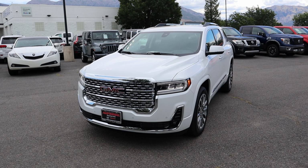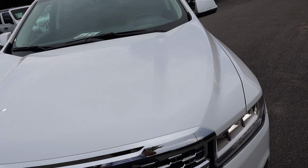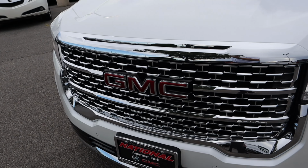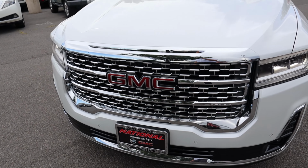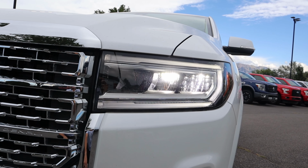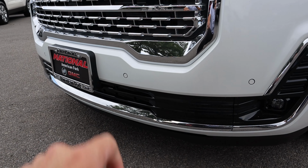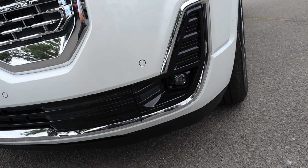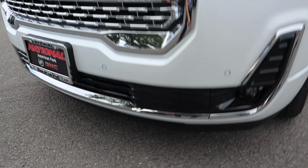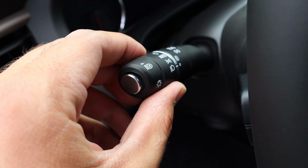Let's go over the front end of the Denali. So first off, what you guys will notice is we have these distinctive lines here on the hood, and I think it looks fantastic here with this white paint. Got the GMC logo there front and center, obviously massive chrome grille because Denali, right? And then popping here to the side, you guys can see the C-shaped LED daytime running lights with the LED headlamps. And then notice with the parking sensors there on the front end, got a little fog light there in the corner, and then notice with the chrome trim all around that. And overall, looks pretty good.